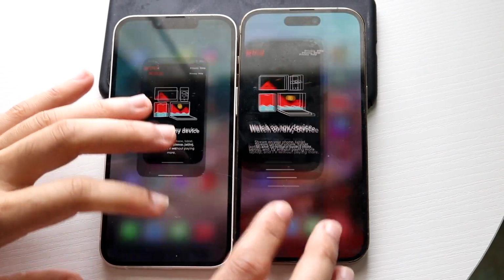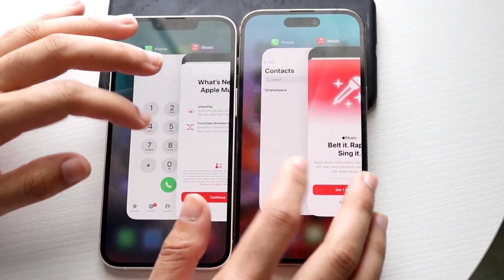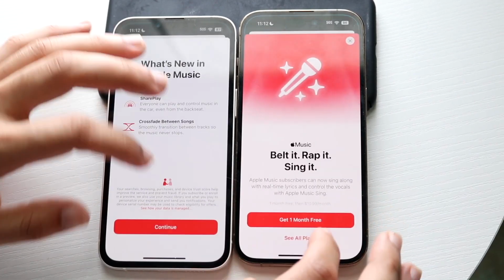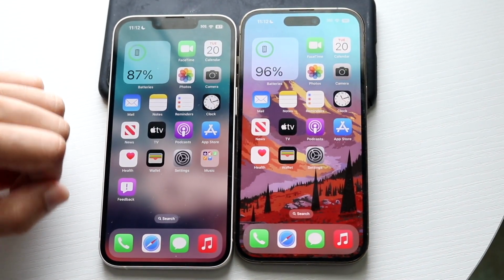And pretty much the same thing. So I don't really think there's a big, massive difference between the phones in terms of speed. I think they're relatively around the same. I think the 14 Pro might be the faster one more times than not, but I still think the iPhone 14 did a really good job today too for the most part. So that pretty much covers it up here.